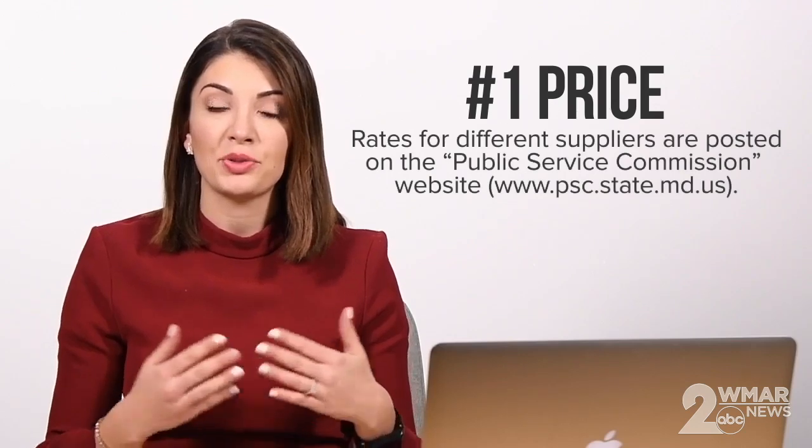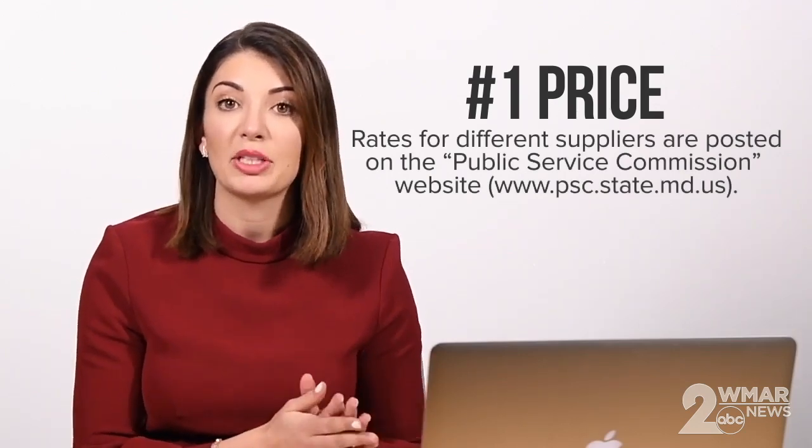Now, at one point or another, most of us have been approached by one of these third-party energy suppliers. Maybe you got someone knocking on your door, you received something in the mail. If you are considering switching over, there are some things you need to know before you sign a contract. Number one, look at price. Rates for different suppliers throughout the state are posted online through the Public Service Commission.